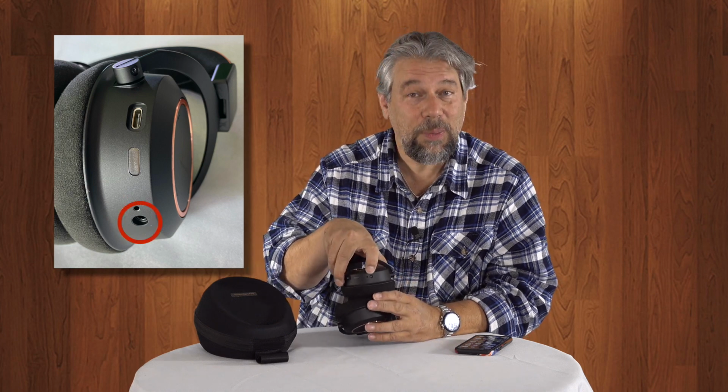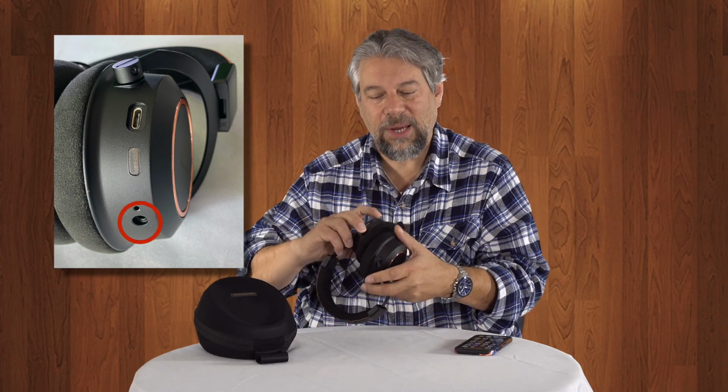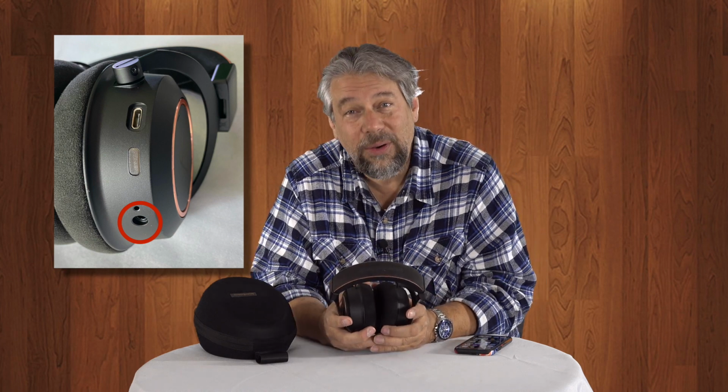There's a larger 3.5 millimeter so that you can actually plug it in and use it as wired headphones if you want. And that's really nice because it has a really great battery life, but sometimes they're dead. Sometimes you just don't have the charge because you didn't pay attention. That's okay. Use the wire and you can use them as wired headphones.